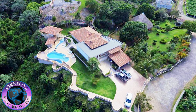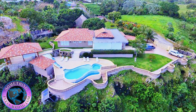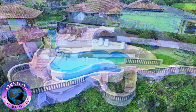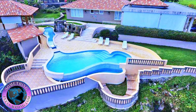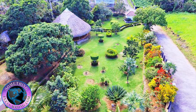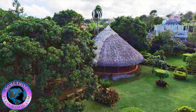There's a lot of truth when someone will tell you sometimes there's nothing like a bird's eye view. So this is the best way to capture the grandeur of this magnificent property. It's a six bedroom, six full bath, four half bath villa located in one of the most pristine sections of La Catalina. It's on a cul-de-sac.